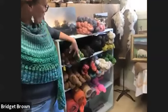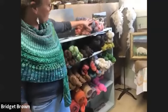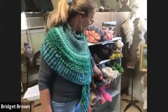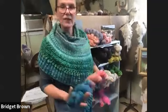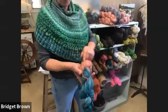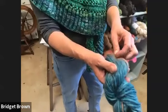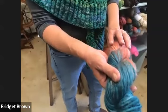We have alpaca blends. This is alpaca. This is some of our great art yarn. This is the single ply. This is Wensleydale. Isn't this beautiful? You see how those singles turn out. It would be great for weaving. I've knit with it. It's really pretty.